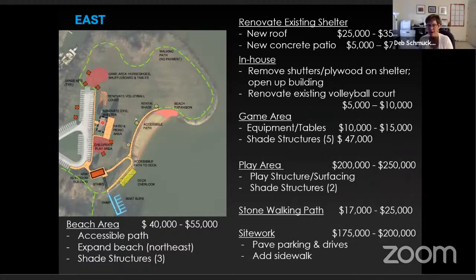Some of the work right around the volleyball court would be the same type, could be done in-house. Might need some new sand and some more edging and that kind of thing to more formally define it. And then even in the future, maybe opening up some of the window areas within the shelter, potentially making those more of an open doorway to just continue to open up and lighten up the existing shelter.